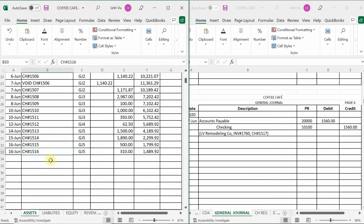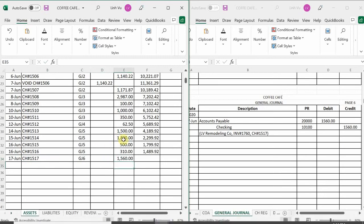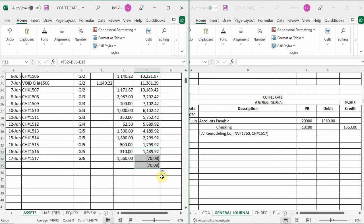All right, we got to update our checking account. What am I going to put here? Check 1517. So, how much money should I have left in the bank? We're kind of below. We're minus $70.08. Good. We have negative $70.08.